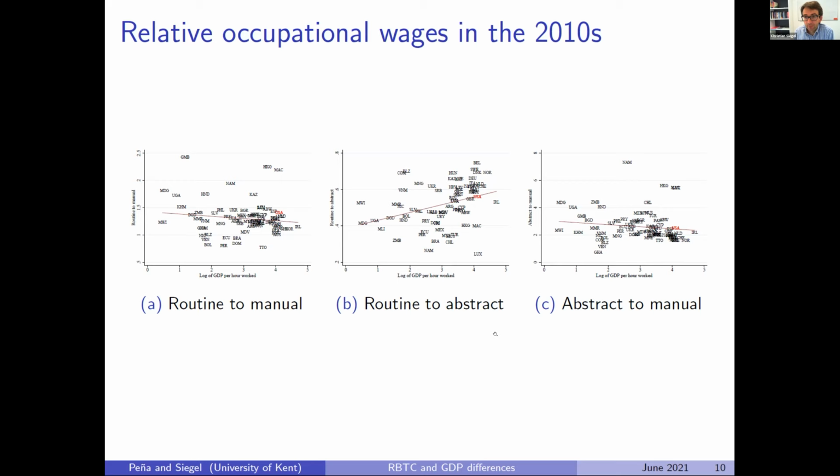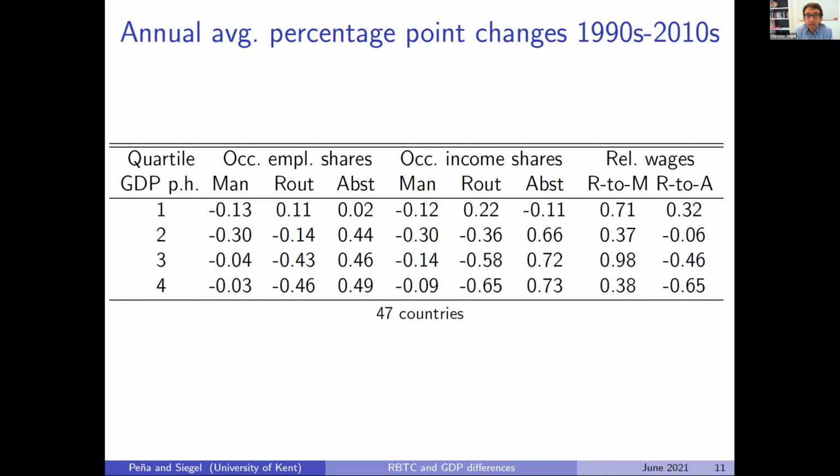We can also look at changes over time. And one way of summarizing this is by looking at what happens on average in a quartile of this distribution of GDP per hour worked across countries. So the bottom quartile is quartile one. These are the poorest countries, the least developed countries, and quartile four is the richest countries. And you can see that everywhere but in the bottom, the occupational employment share of routine workers fell. And the abstract share increased.